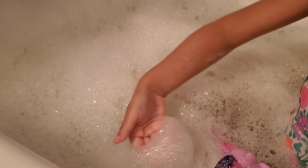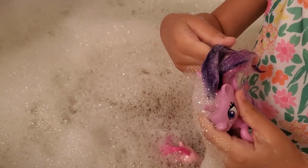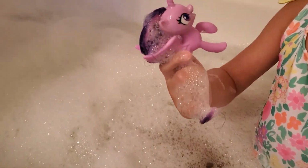Let's get their hair soapy. We're gonna wash the hair? Mm-hmm. Twilight, give me your hair. Ooh, I like our streaks. Oh, look at that bubble. It looks like a tree. There, it's gone. Did they eat it?